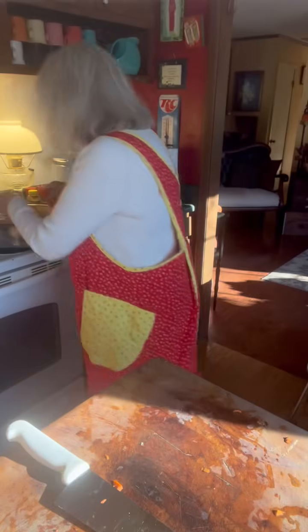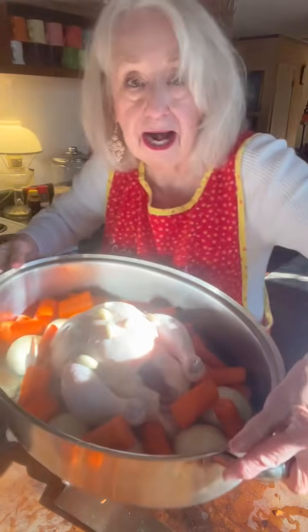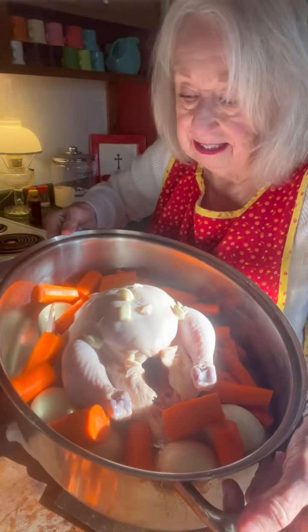All right. Look how pretty it's getting. We've got our chicken, our onions, our carrots, and now what I'm going to do is put 2 bouillon cubes in it. I'm going to sprinkle salt and pepper over the top, and I'm going to put a strip of bacon. So let me get that out, and I'll show you what I'm going to do.